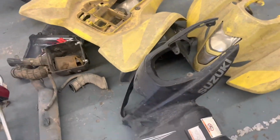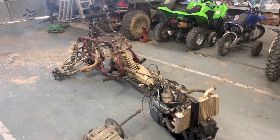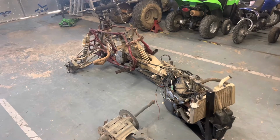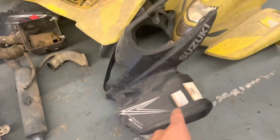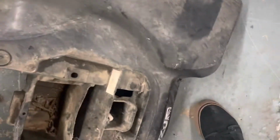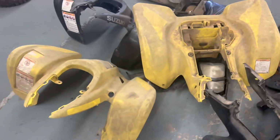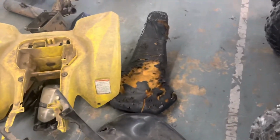I was really excited because that one right there, I believe that was what they called a special edition. There aren't very many of them that came with the red frame and these black plastics. So I was really digging these black plastics to be able to save them for a build. But so that kind of sucks. I can utilize these yellow plastics. I'll probably hang on to the black one just because the seat's a little damaged.